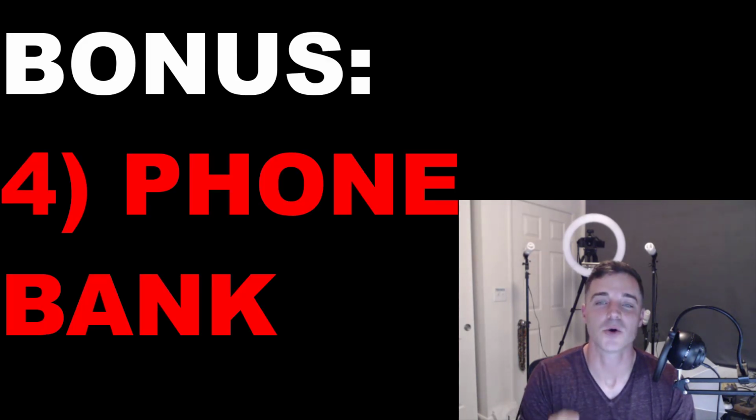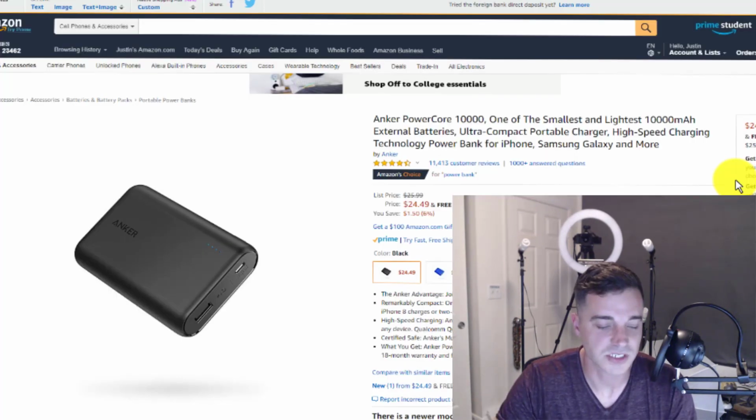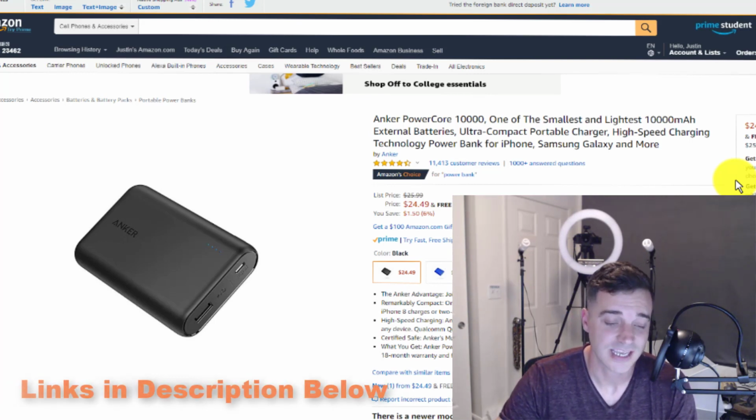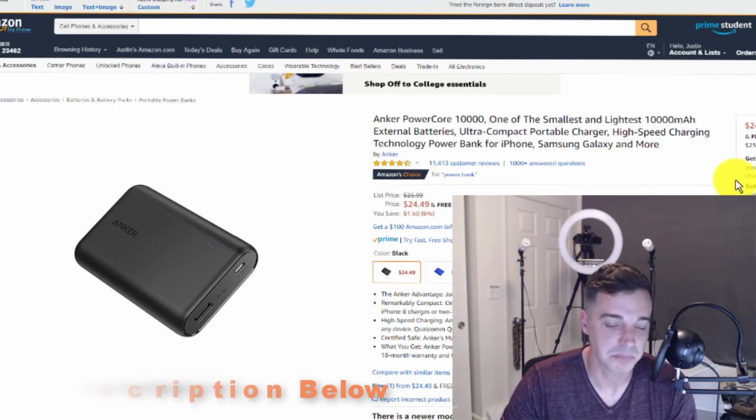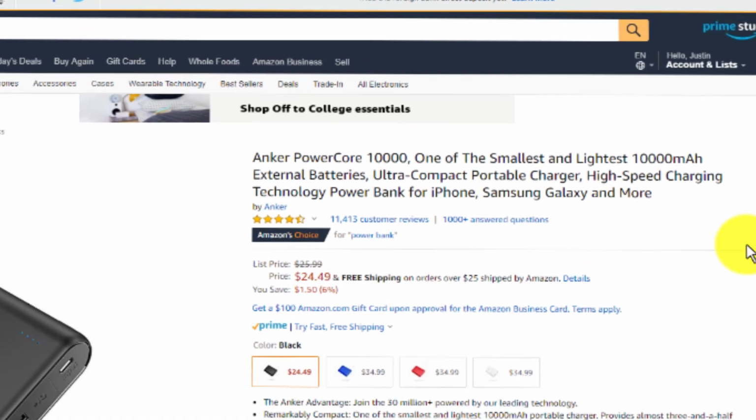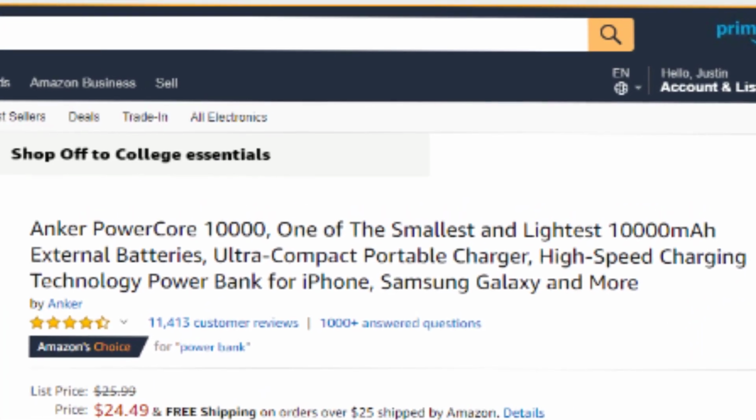So the fourth secret extra that you need to help your Amazon business grow extremely fast is a cell phone power bank. So this is the portable cell phone power bank charger that I've used for the previous 2 years. And I'll tell you one thing, the most annoying or the biggest buzzkill that you can get is when you're at a store and hitting profitable item after profitable item, just one after the next, and then all of a sudden, boom, your phone dies.